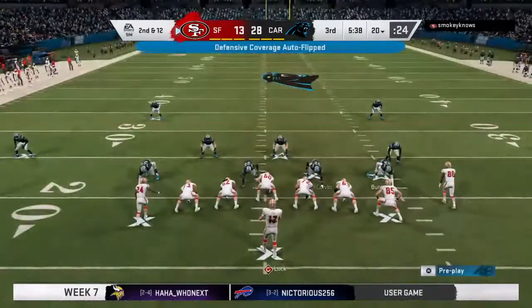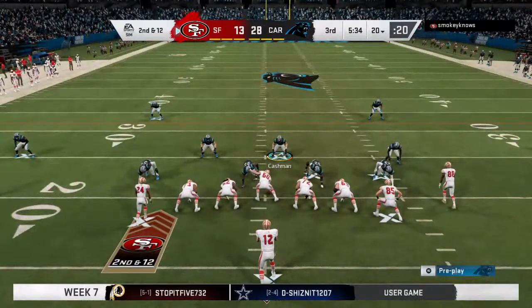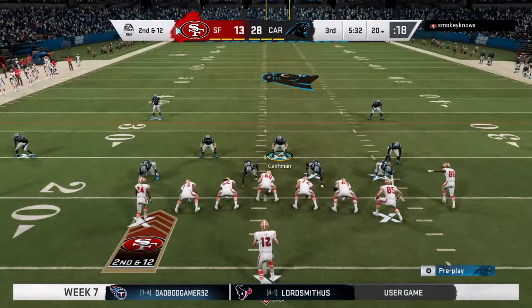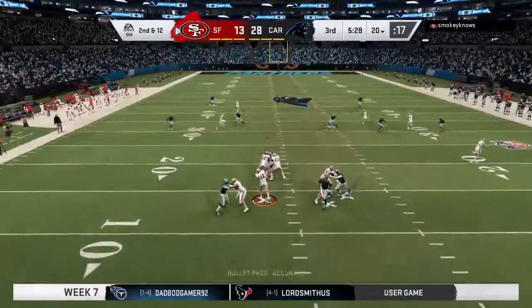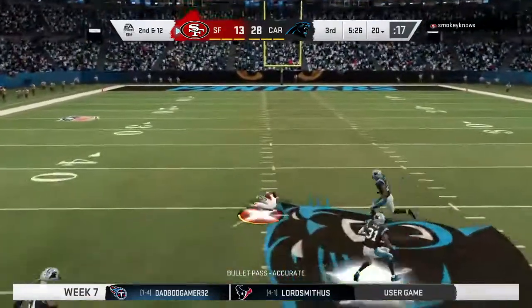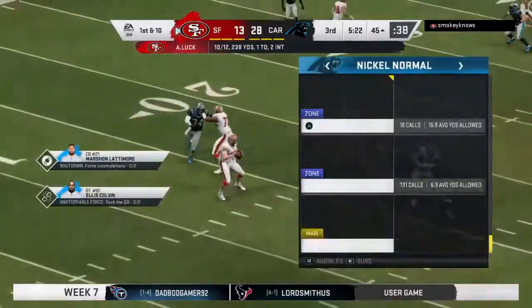First play of the drive goes the wrong way. Here's 2nd and 12. A shotgun snap for Lott. Trying to lay one up. He's got a man. Complete. It's a gain of 35.